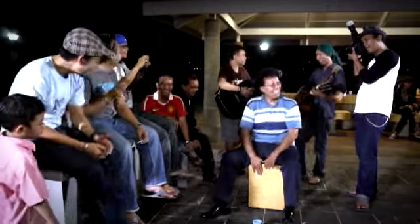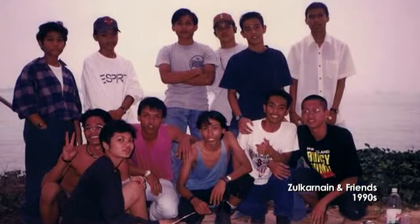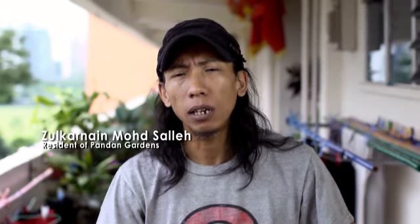All these guys over there, we used to hang around under the void deck. We used to play guitar. We used to sing. We will always stop around 10 o'clock. What we normally do when we want to come down, we will sound a whistle, a signal. When everybody hears that whistle, it's time for everybody else to gather.